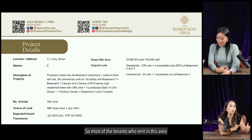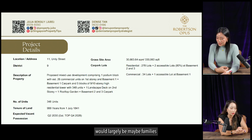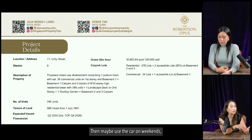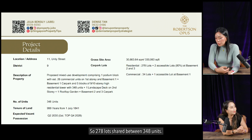So most of the tenants who rent in this area are likely to be renting maybe the 1 to 2 bedrooms, and then the 3 bedrooms will largely be maybe families or those who have a car. So they are likely to also park their car at home, but maybe take the MRT to work, then maybe use the car on weekends, maybe for their kids or to head out or whatsoever. So 278 lots shared between 348 units.